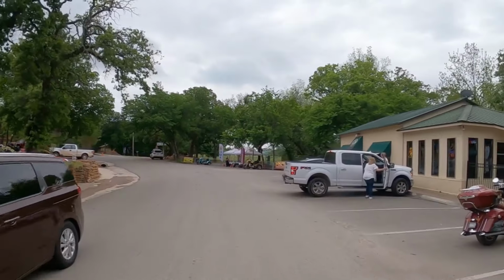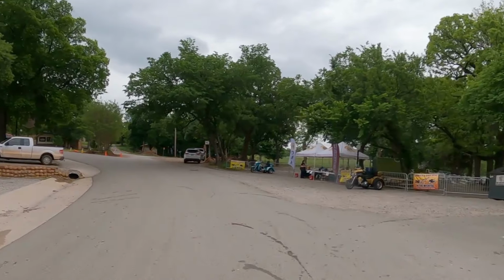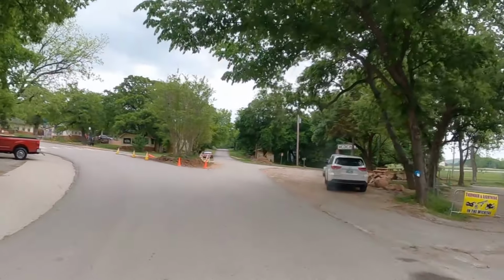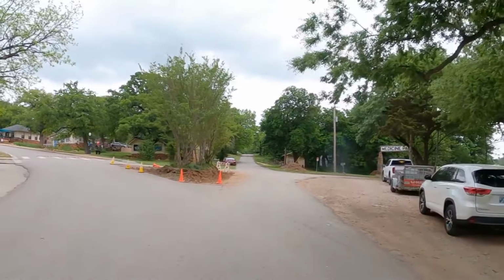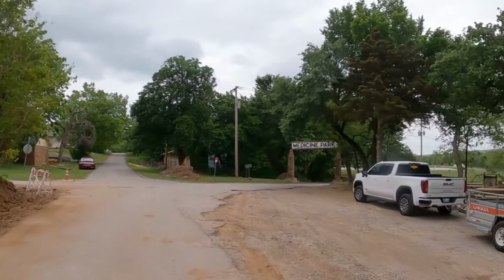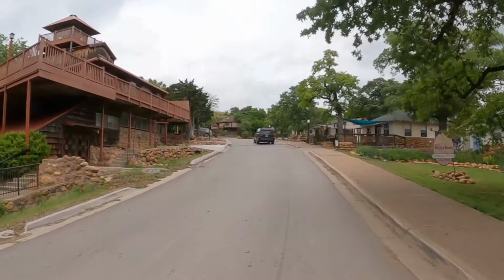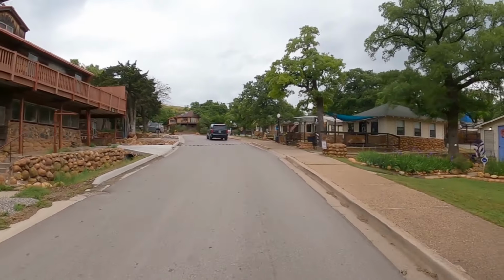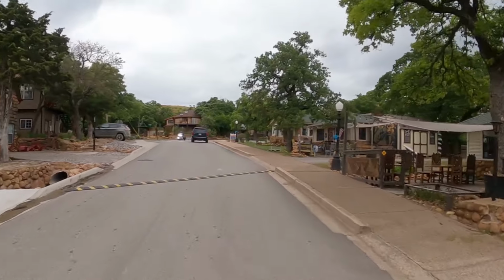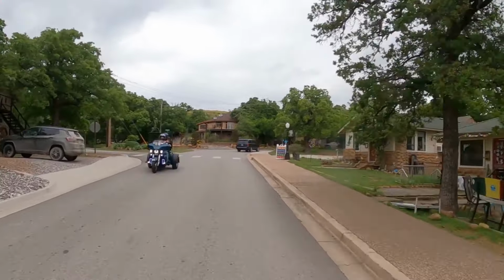I love this quaint little town. This is my kind of place. It's just a very peaceful town. Now, they were having a Christian Motorcycle Association rally there. So as the day went on, there were more and more motorcycles coming in. But we stopped here after being in the park and just wanted to drive through and see what Medicine Park is.